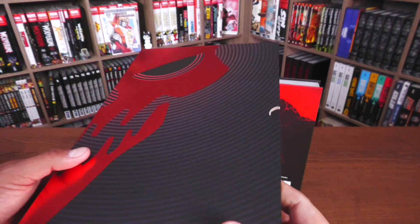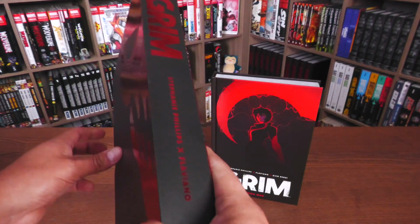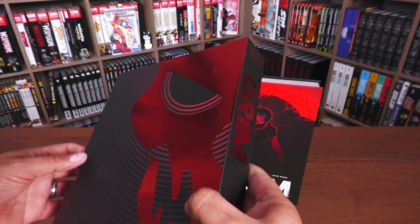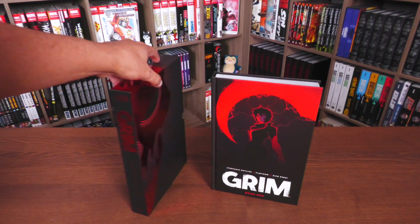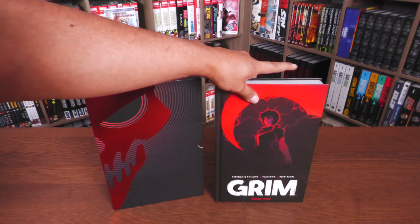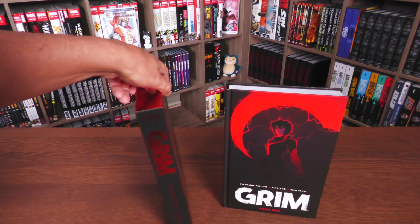The slipcase itself is absolutely beautiful. I love the pattern and design over here. You have the red foil on the skull, or I guess it's more like a spot varnish on that red skull. Just radiates really well on the cover and on the spine. I like that they do different things with all of their slipcase editions. The book itself doesn't have any of that red foil. It's just this slipcase right here.